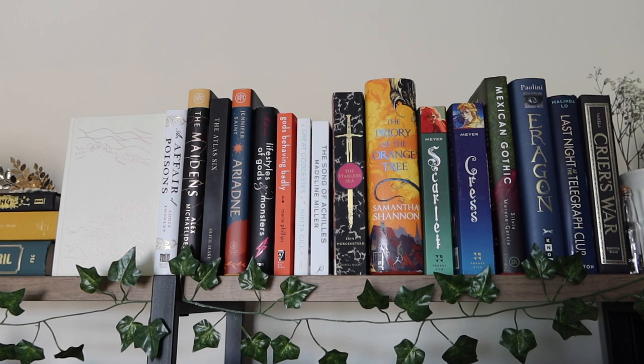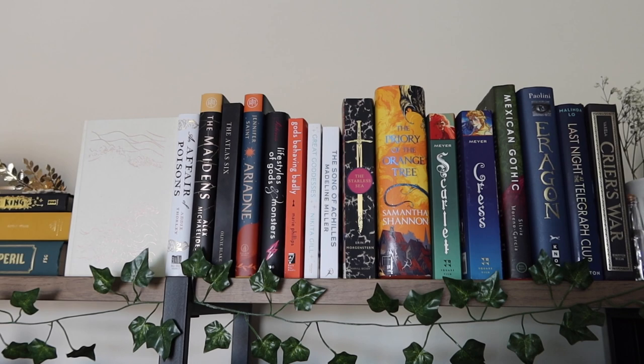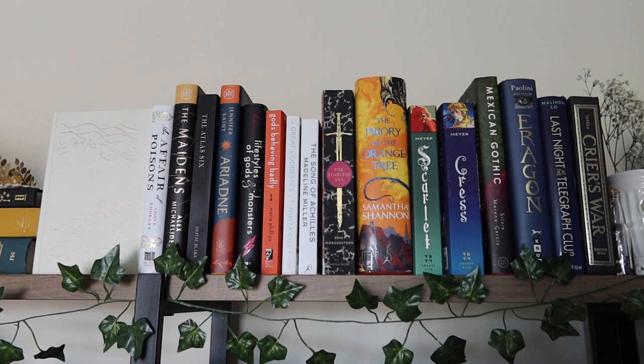Then we have A Starless Sea, The Priory of the Orange Tree, Scarlet and Cress from the Lunar Chronicles, Mexican Gothic, Aragon, The Last Night at the Telegraph Club, and Crier's War. These aren't here for any particular reason. They just felt right at the top of my bookshelf, and they are all mostly fantasies or simply not contemporaries.